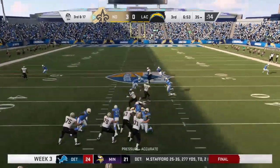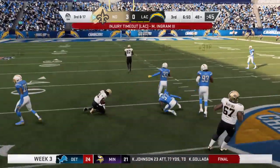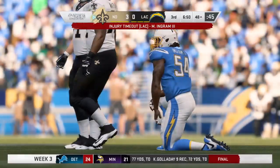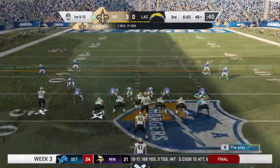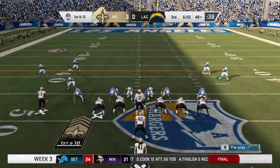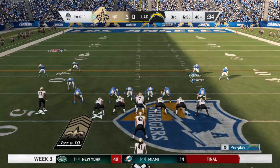It's 3rd and long for Brissett. Now he'll dump it underneath to his running back, complete. And he'll be taken down, but not before he gets into enemy territory. The Saints passing game in sync and moving the football. It's a first down. Still in search of their first touchdown of the game, but they're on the move.